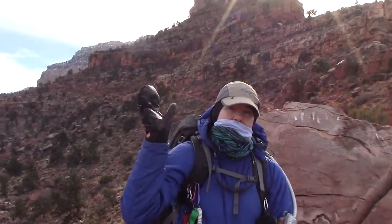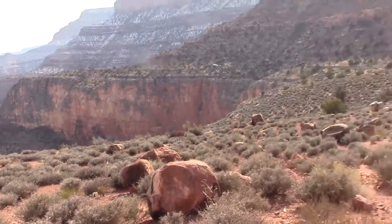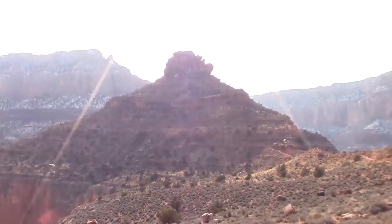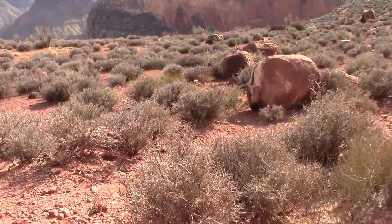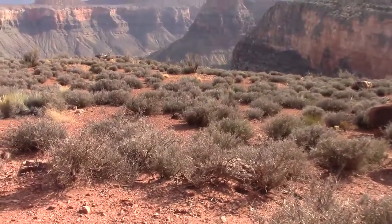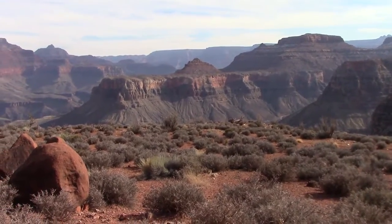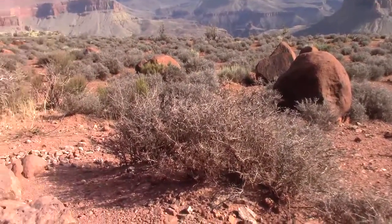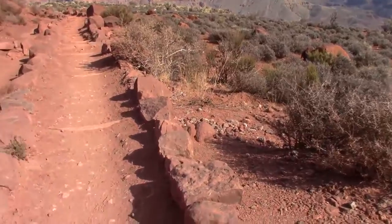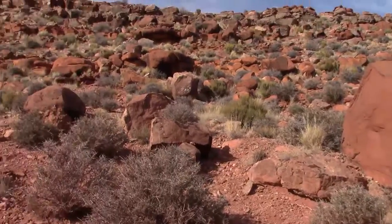Thanks, Anne-Marie. You're welcome. We think we're close to Skeleton Ridge, but we're calling this the green section. As you can see, it's quite green. If you look behind us, there's all these rocks that are tumbling down. So this is a tumbling down green section. There will be no tumbling.